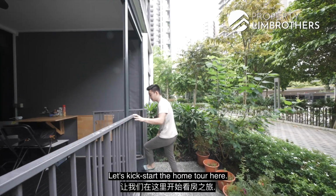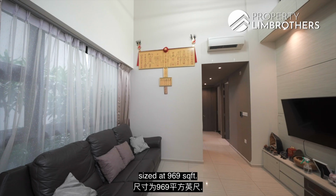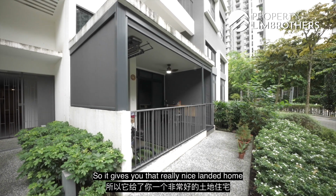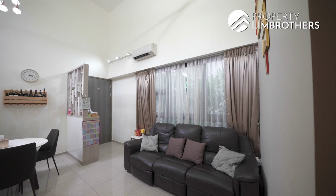Let's kickstart the home tour here. So this is a 3-bedroom patio unit, sized at 969 square feet. With this ground floor unit, you do get this extra patio space over here, so it gives you that really nice landed home kind of feeling. So come on in and let's check out the living room.